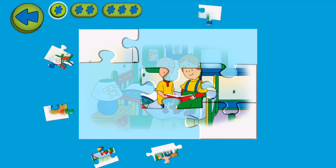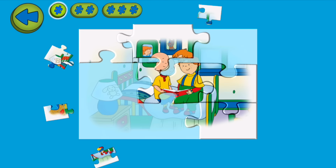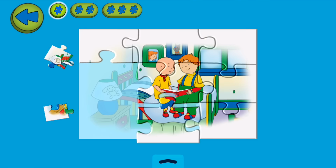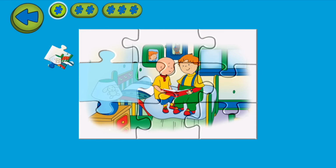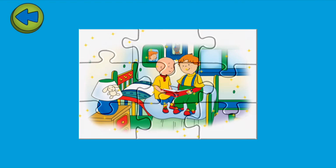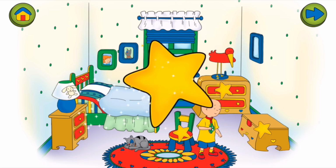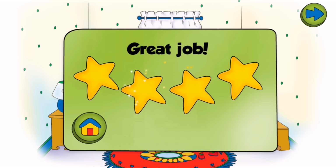Job. That's great. You did it. That's Leo and me on my bed. This bed is where I sleep at night. You completed a puzzle. That's great.